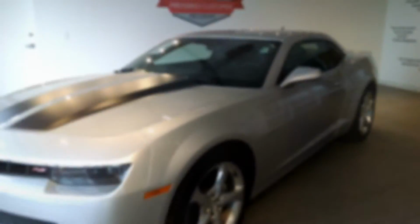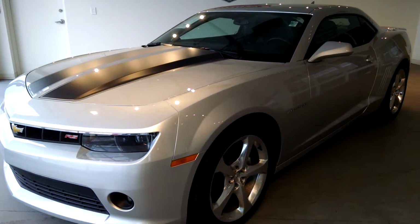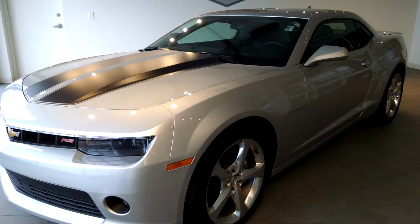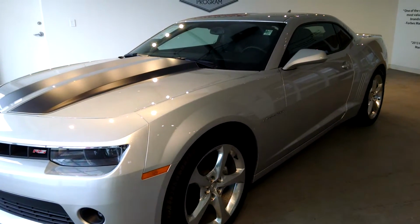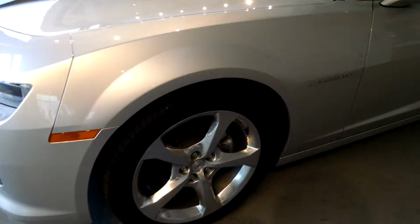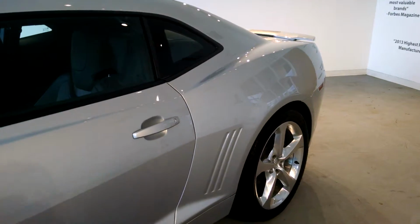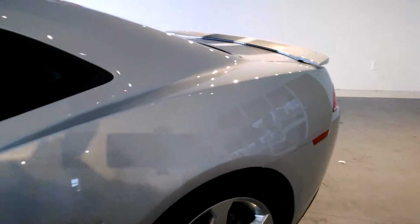Alright, looking at this vehicle, the first things that stick out to you are those beautiful black Rally Sport racing stripes that are only available with that package. Also the 20-inch alloy wheels that really make this vehicle pop. We have matched Pirelli tires with just over 4,600 miles on them. Again, this is a 2014 with very low miles.